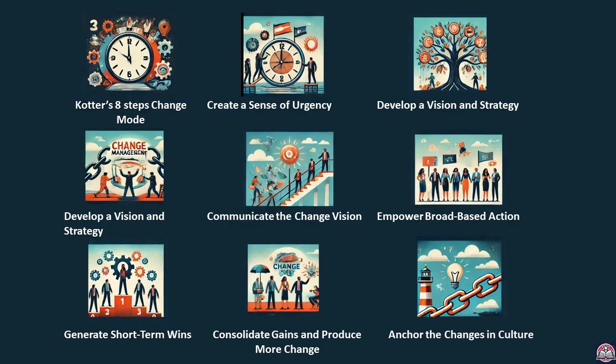And that's how Hilltop Secondary School used Kotter's 8-step change model to successfully implement extended hours. What did you think of their approach?